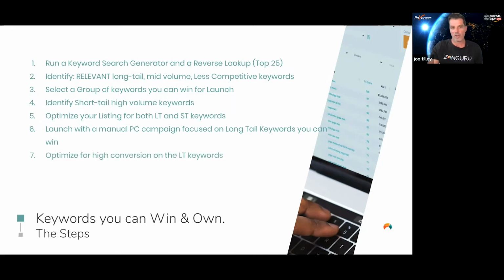Optimize for high conversion on the long tail keywords, and then watch that halo effect. Especially in those first 14 days, if you get it right and your conversion rate is high, Amazon's going to give you a shot with some of the shorter tail keywords. They're going to give you that volume and that visibility. And if you get that right, then your job is really just to stay in stock. And I'm telling you, you won't even need to go off of Amazon if you've done this right. You will just stay in Amazon, stay in stock, and you've got an amazing business going there.